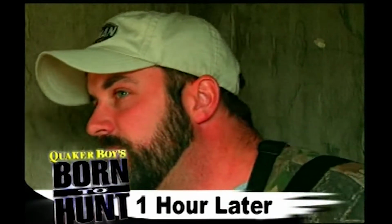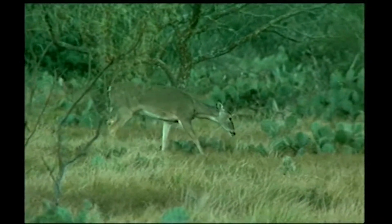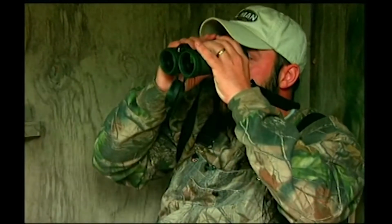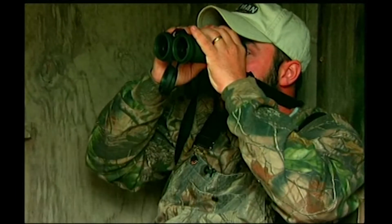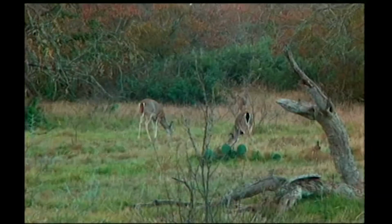Mark, this flat is filling up with deer in a hurry. This whole draw is just full of deer. Those does are coming from right where that big 9-point bedded down, or where we think he bedded down. He's gonna have to be with those does. Well, I like the way that's happening. The wind shifted, and so we're invisible. They're not gonna smell anything. He's gonna have to be with those does.